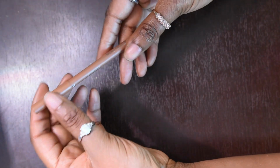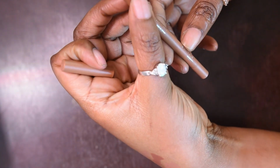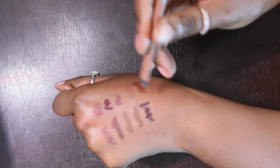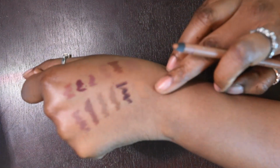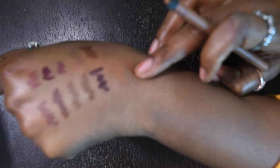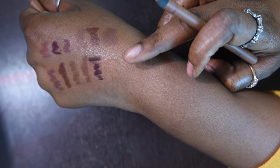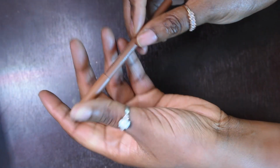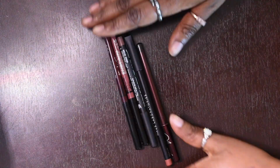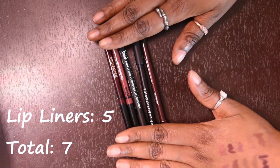And then lastly, but certainly not least, we have the About Face lip liner in Clockwork. Once again, I got a very similar shade, if not the same shade, in a liquid lipstick from them. I got this because this is a brown, and unfortunately my camera's having a lot of difficulty focusing, but as you can see, this definitely has some yellow to it. So once again, this is going to be another keep. All right, so we are decluttering, or actually throwing away, 5 different lip products.